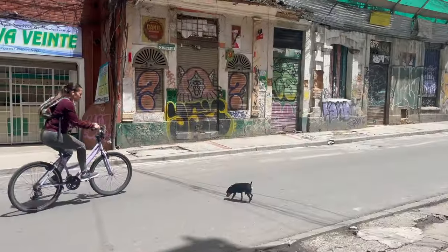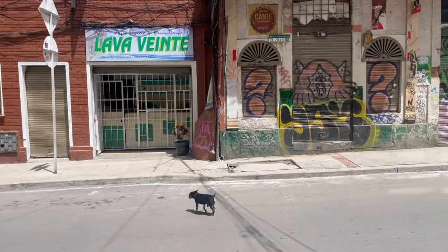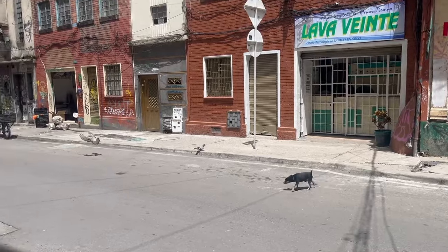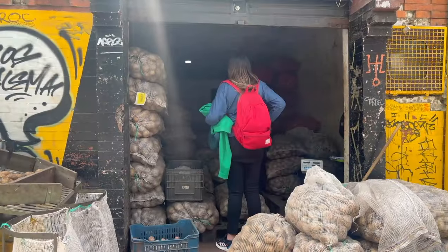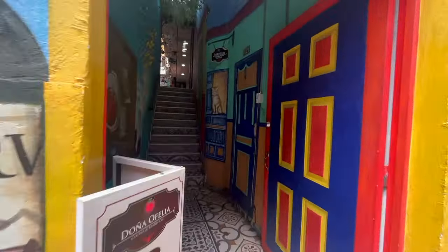Did I tell you guys how happy the dogs are here? They're so much more free. Probably say 20% are on a leash, 80% are just roaming free. They're so well trained. Beautiful.